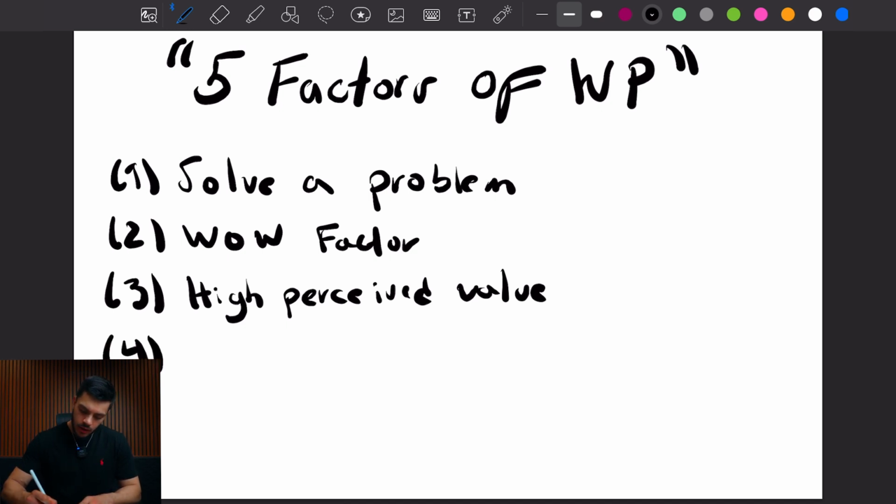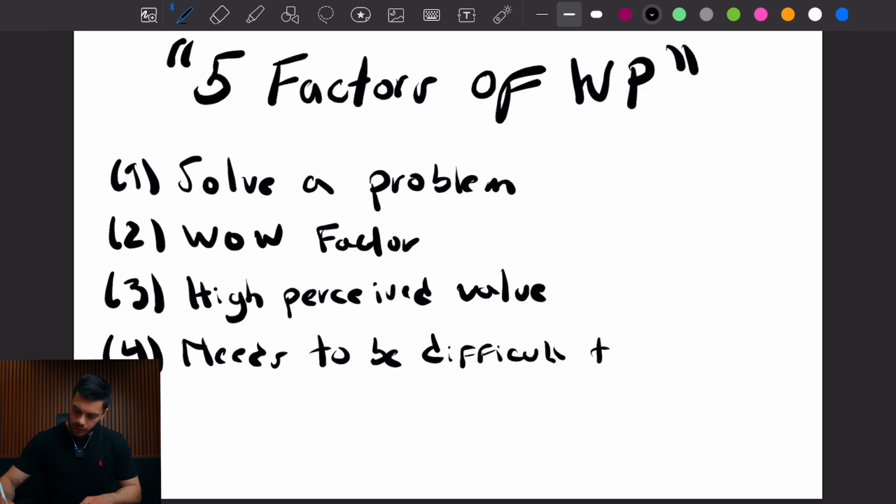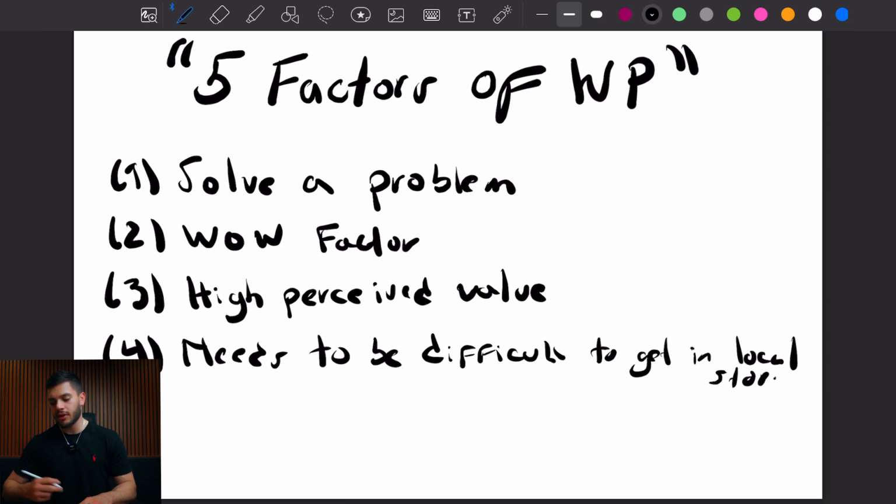Now, the fourth factor is your product needs to be difficult to get in local stores. Why is this? Because if your product is easy to get in local stores, or it's something very generic, people are going to go and buy from their local shop, and they're not going to buy from your store. I always say the same thing: why would someone buy from a random online store if they can easily get it in their own neighborhood, or in any shop?